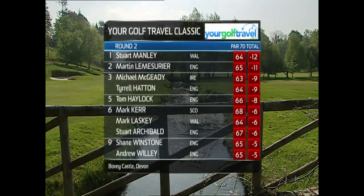No worries. So this is how it stands heading into the final round of the Your Golf Travel Classic. Welshman Stuart Manley leading the way at 12 under par, just a shot back, looking for back-to-back wins is Martin Lomisure, but any number of contenders going into this final round.